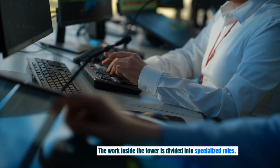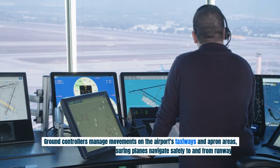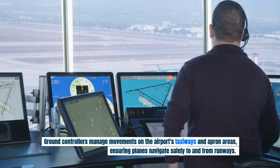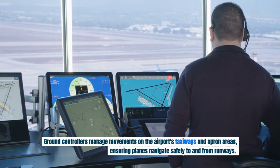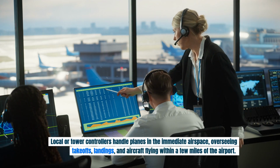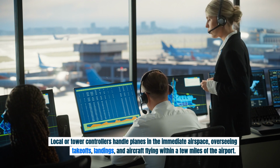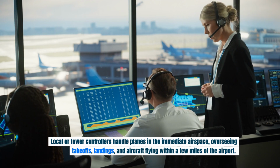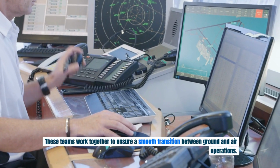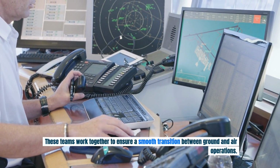The work inside the tower is divided into specialized roles. Ground controllers manage movements on the airport's taxiways and apron areas, ensuring planes navigate safely to and from runways. Local or tower controllers handle planes in the immediate airspace, overseeing takeoffs, landings, and aircraft flying within a few miles of the airport. These teams work together to ensure a smooth transition between ground and air operations.